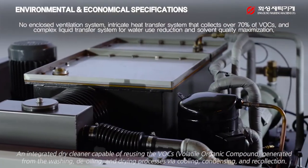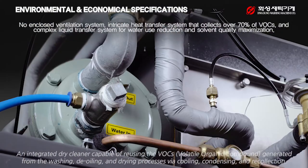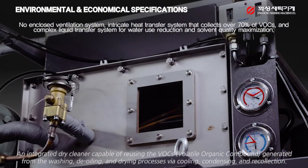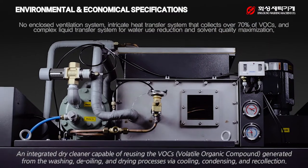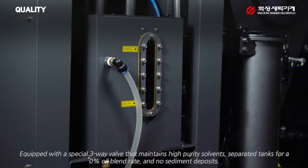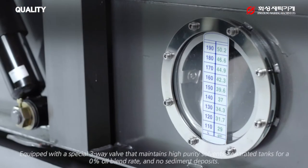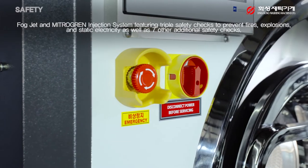An integrated dry cleaner capable of reusing the VOCs generated from the washing, de-oiling, and drying processes via cooling, condensing, and recollection. Quality. Equipped with a special three-way valve that maintains high purity solvents, separated tanks for a 0% oil blend rate, and no sediment deposits.